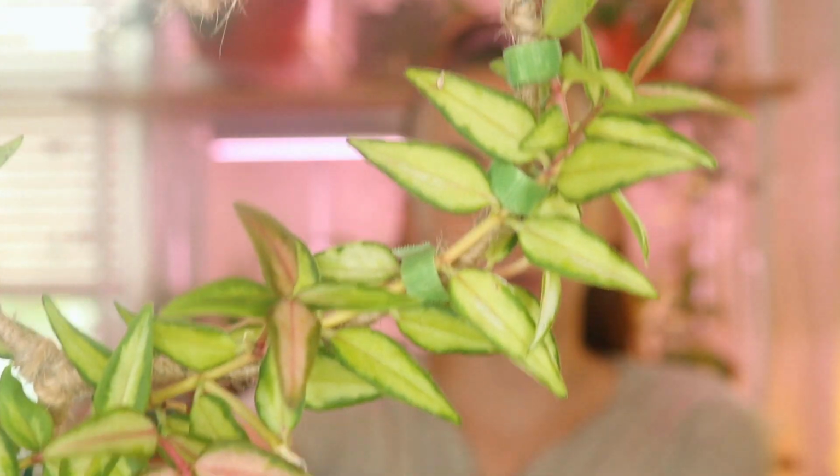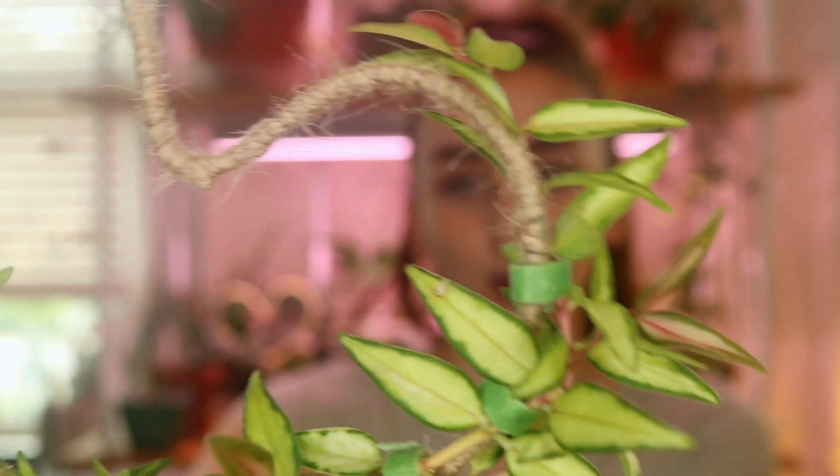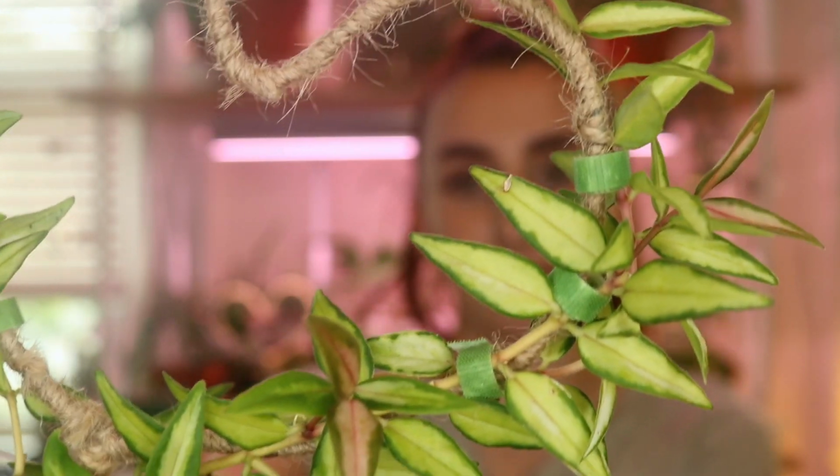I don't know. Let me know if I should keep it on the trellis or take it off. I have not decided yet, but we'll see. There are no done deals or anything like that. And I might even move it to soil. I don't know. But if you don't already have this plant, I hope to one day be able to share it with you because it is honestly just such a beautiful plant. Yeah, that is it. That is plant number 10, the reverse variegated Hoya Bella.